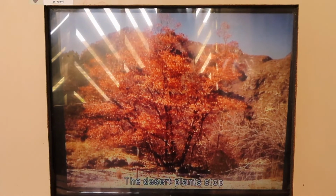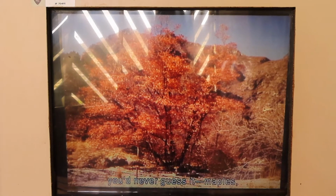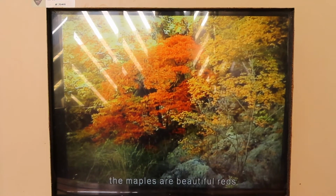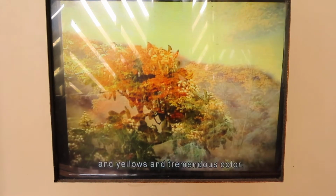The desert plants stop at the mouth of the canyon. And in the canyon, you never guess it's maples. Maples. And if you go there in the autumn, the maples are beautiful reds and yellows and tremendous colors.